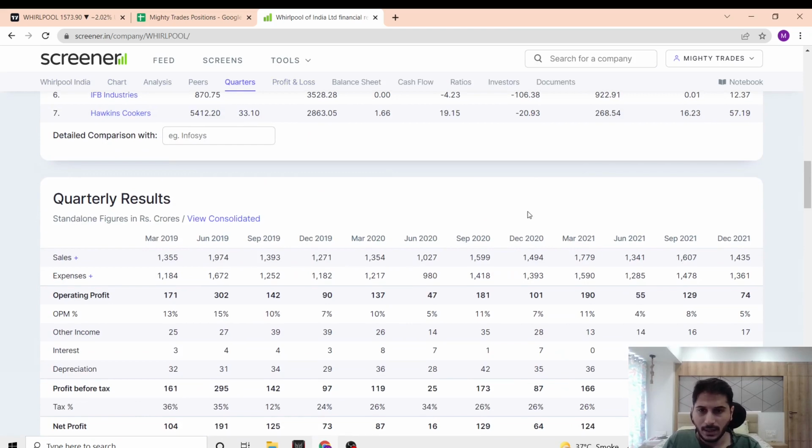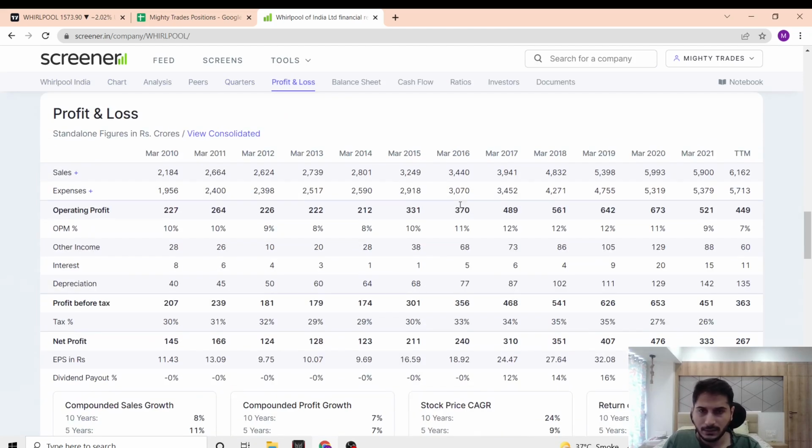So let's take a look at the quarterly results. If you look at the profit and loss, in March 2018 their sales were 4,800 crores and the net profit was 351 crores. Now their sales for the last trailing 12 months are at 6,000 crores. But as we can clearly see, the rising commodity prices have taken a hit on their margins, margins have dropped, and the net profit is at 267 crores.